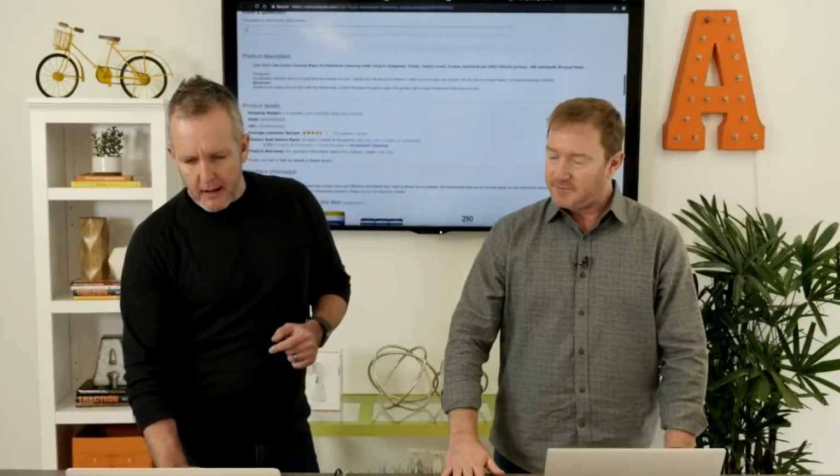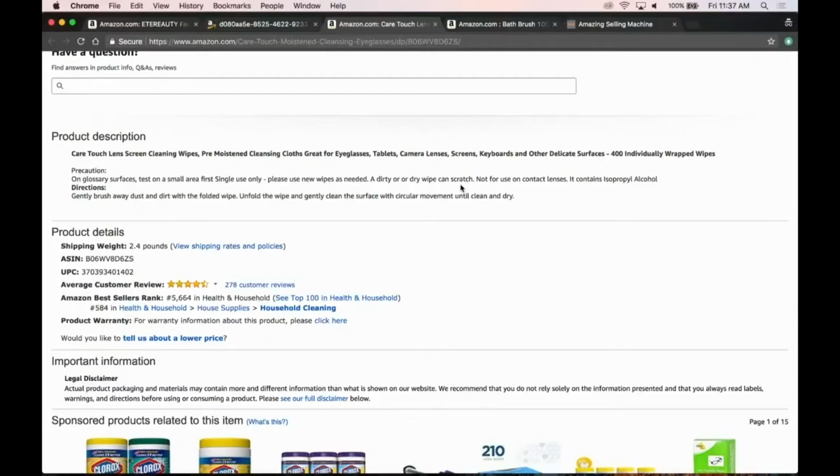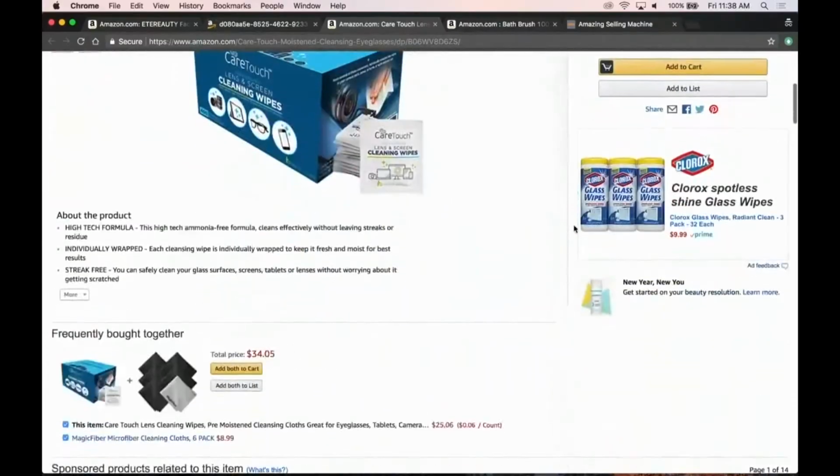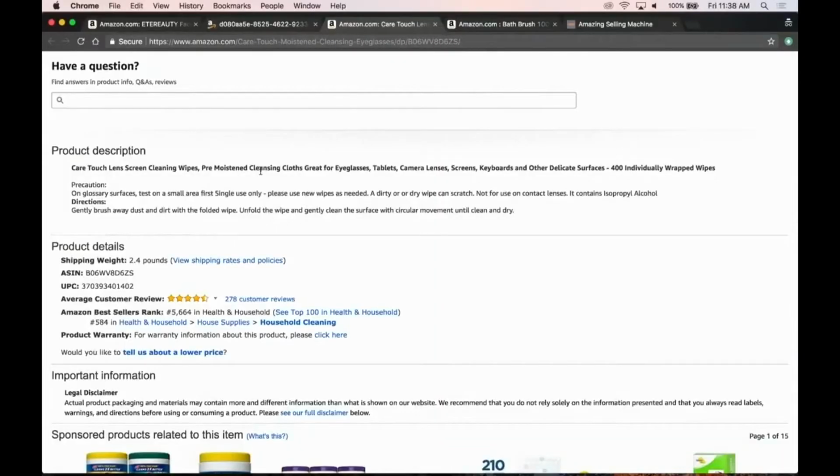What's there? Yeah, this is a terrible product description. With a product description, one of the things you want to understand is that people are scrolling. So when I scroll, it's like, yeah, I missed it already. You need to have something that's big enough. You use bullets to get people's attention.